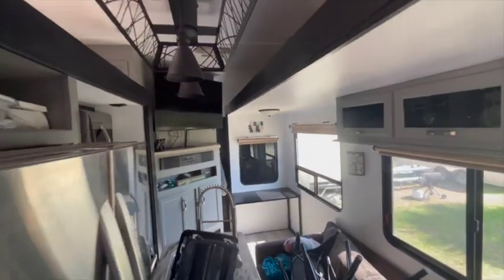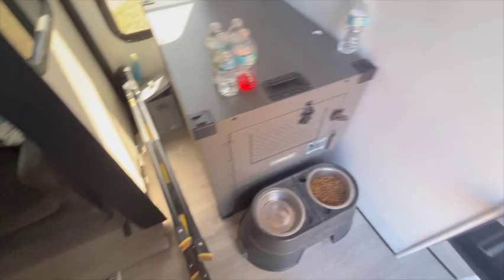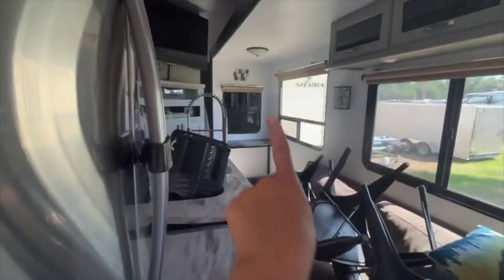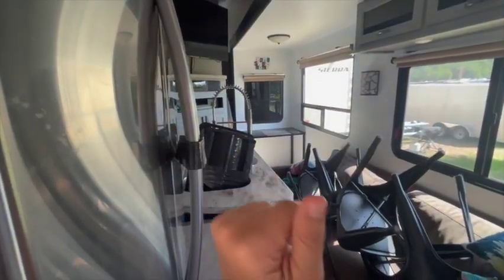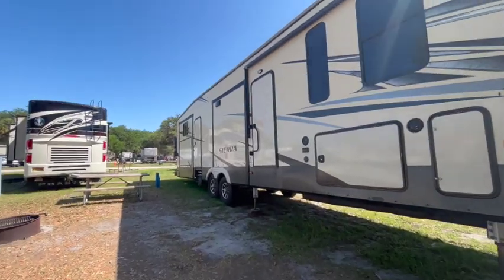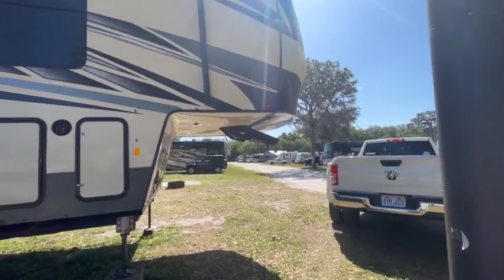Okay, the slides are all closed up. We can access this bathroom and our bedroom, kind of. But the kids' bunk cannot be accessed. Their bathroom can from the outside door, but not this front way. The slides are brought in, and time to hitch up.